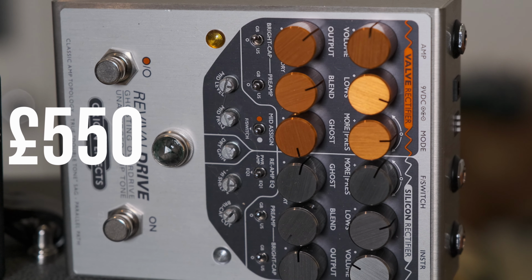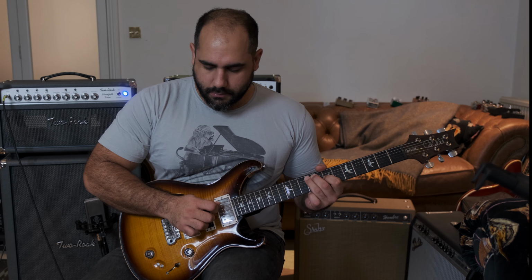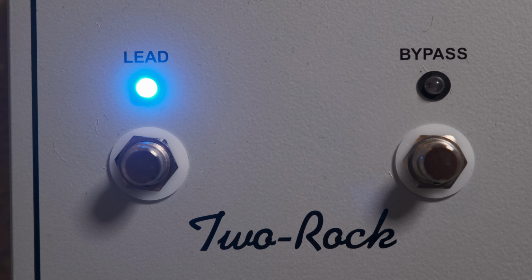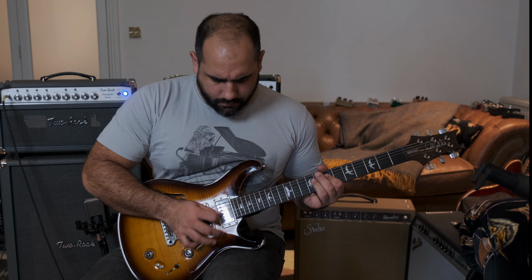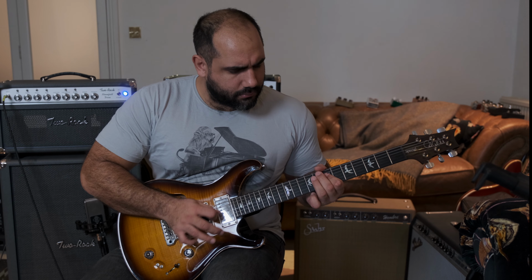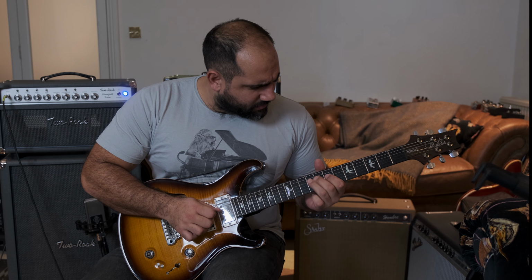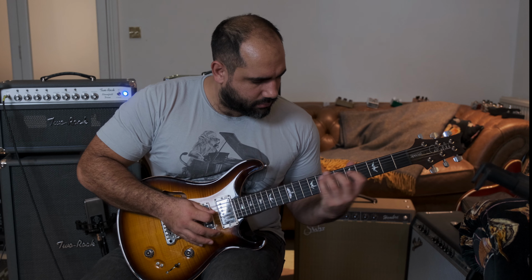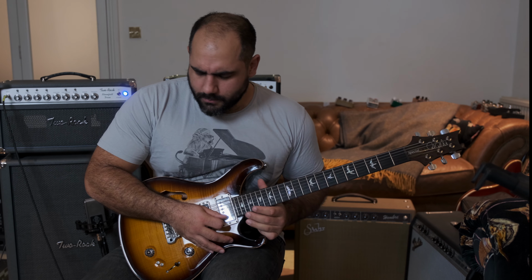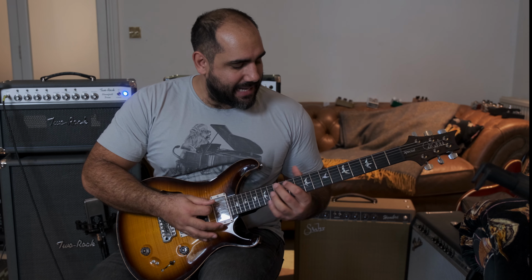But we're getting closer, and I'm pushing the lead master and the lead gain quite a lot. And I'm going to push down the main gain. So again, clean. So there you go, it's got a really raunchy lead channel as I've set it up there. So we're back on the clean side again now.